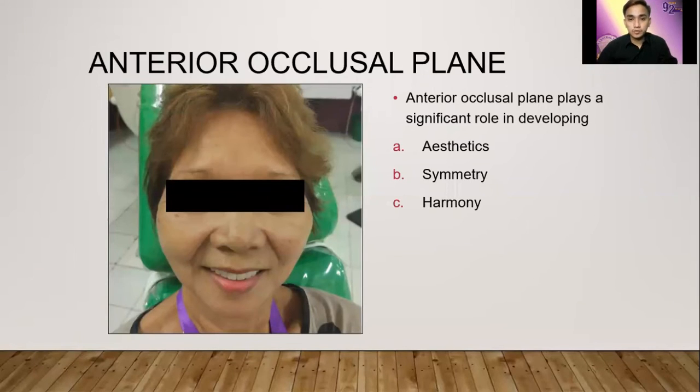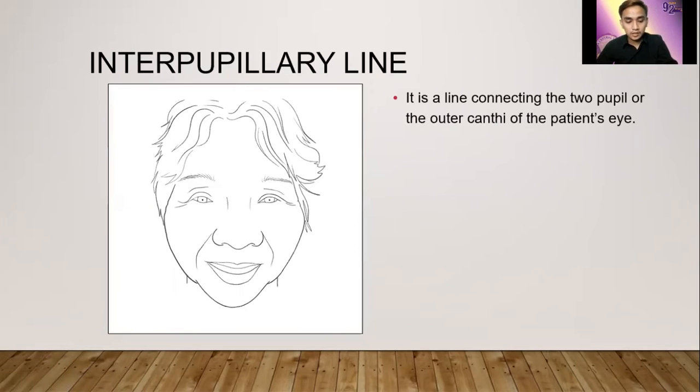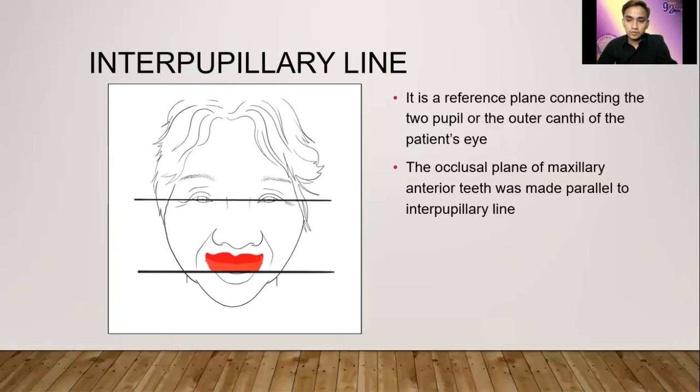Now we go to the anterior occlusal plane. Anterior occlusal plane plays a significant role in developing, again, the aesthetics, and now also the symmetry and harmony. In doing that, our guide this time is the interpupillary line. Previously, for the posterior, it was the alatragus line. Now, for anterior, it's the interpupillary line. It is a line connecting the two pupils or the outer canthi of the patient's eyes. The occlusal plane of the maxillary anterior teeth was made parallel to the interpupillary line.